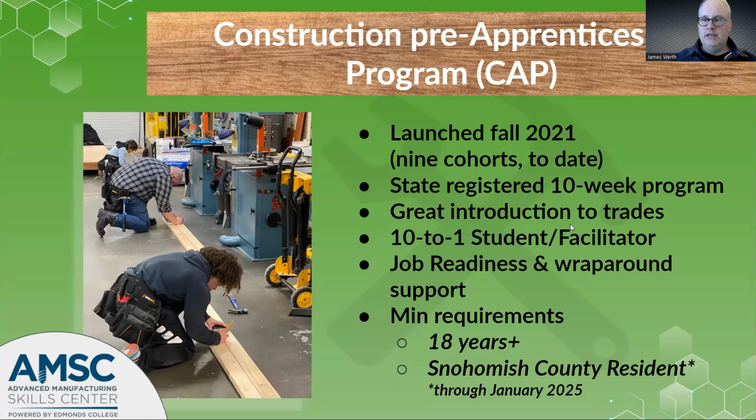It's a really great introduction to the trades. People are interested in maybe pipe fitting or carpentry, or maybe they want to be electrical, but they're not sure. Well, we teach the foundational learning, which includes job readiness and wraparound support. We have students, some of them who just don't have the means for boots. We can get you some boots. We can get you some gear.